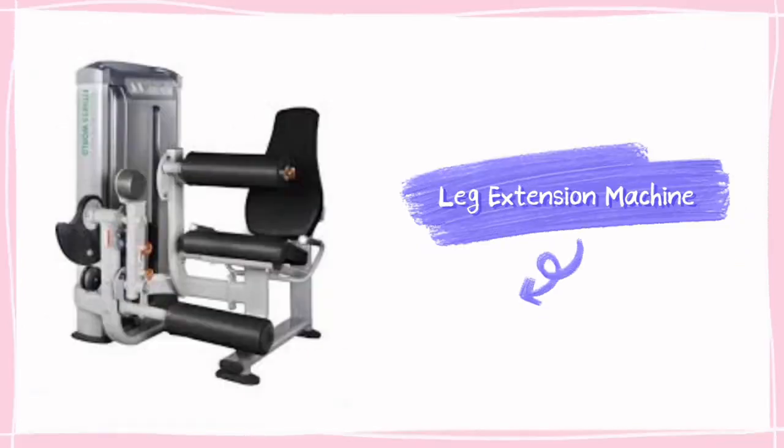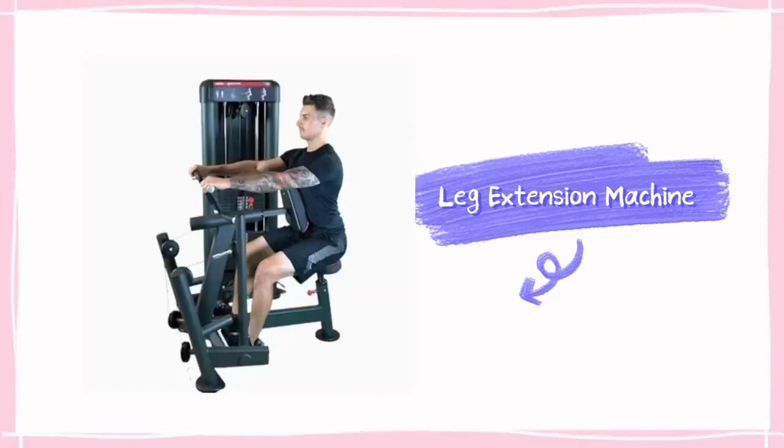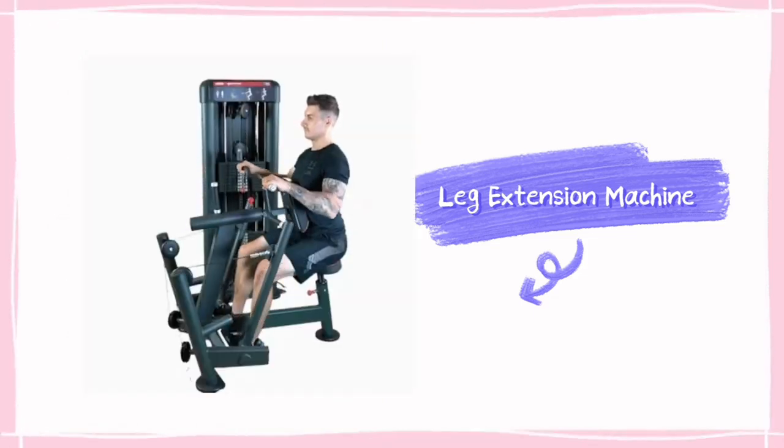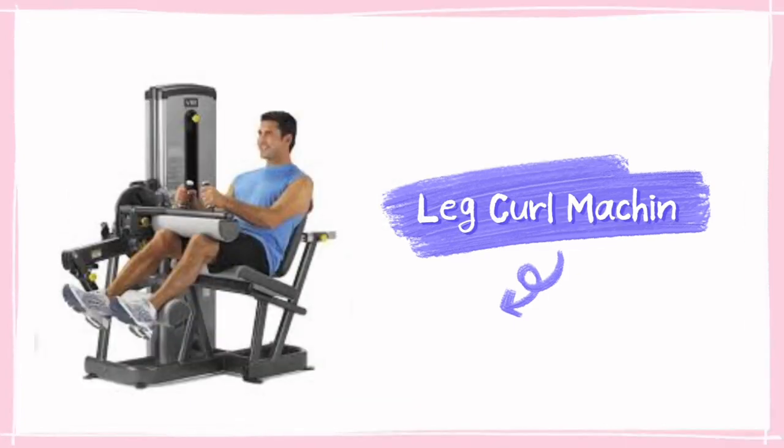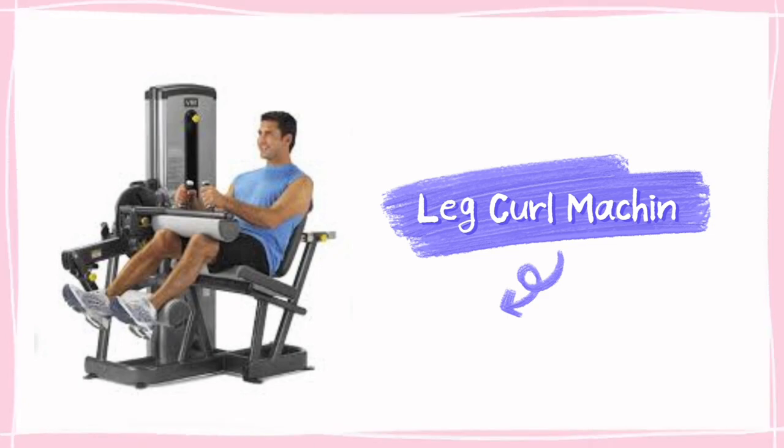Leg extension machine. Isolates and targets the quadriceps. Leg curl machine. Designed for isolating and strengthening the hamstrings.